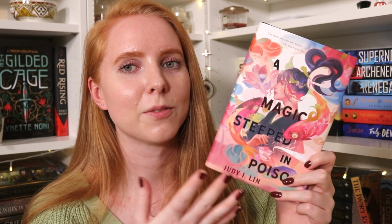But next book we have was a cover buy, so this will be very quick, but it is A Magic Steeped in Poison by Judy Lin. I've read a little bit about this book. Obviously, the cover is stunning. Like, we're not gonna hide that. She's a stunner. I read a little bit about this book before I decided to buy it, but it was mainly a cover buy. I'm not gonna lie. I'm not gonna sugarcoat it.